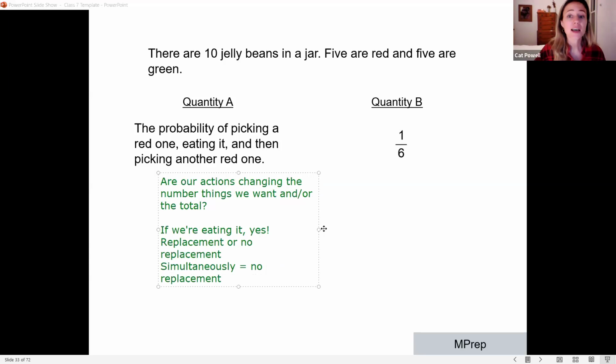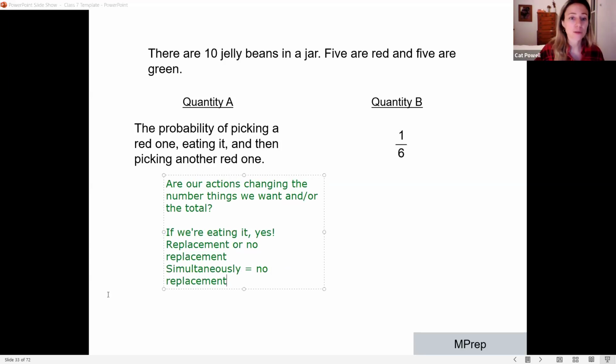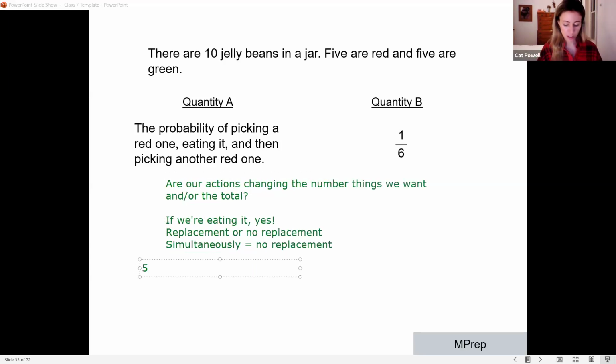So for this, I'd say, all right, I'm going to start with 5 red ones over 10 total. But then after I eat that red one, right, I assume I get what I want, so I get a red one and I eat a red one. Now I only have 4 red ones left. And then the total also changes. That's the little trick here. I also only have 9 total left. And so that's my last twist: do I replace or not?